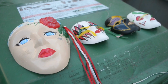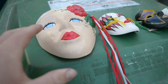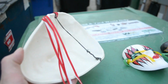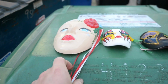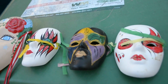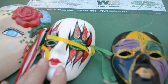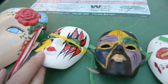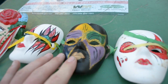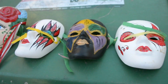Also, check these really cool glass handmade masks out. Never seen anything like this before. This one's blue and it's got that red rose on the top right. It's like a masquerade thing with these little strings you can tie around your actual face. There's a couple more of them over here. Got a black one and 2 little white ones, and they've got that neat floral, plant-like inscribing and colors. It's kind of gold flaky plated. It's pretty neat. They're all handmade.